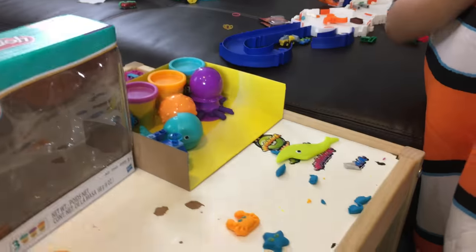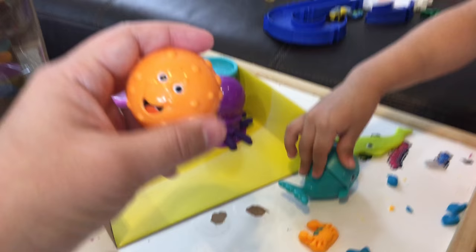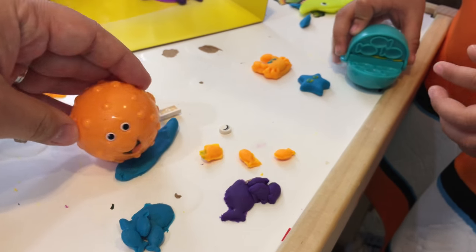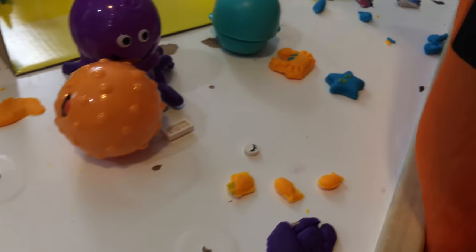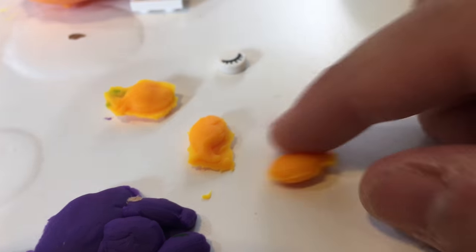Hey, Nemo. Show me how the Play-Doh works. Swimming in the water. We got a whale. We have an urchin. What does an urchin do? Does this do anything? He's just a circle. He just smushes things. And then you put Play-Doh on the octopus. Which one's your favorite? The whale. You like the whale? What did you make down here? Oh, you made a blue fish, a purple fish, and some goldfish. They look like goldfish crackers. And oh, this is a cool little crab.